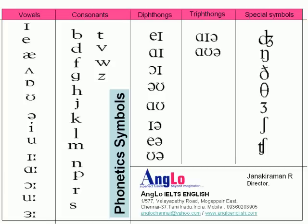The next symbol represents the sound of AIR in the word hair. Hair. Air. Repeat. Air. The next symbol represents the sound of double O-R in the word poor. Poor. Repeat. Poor.